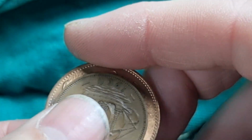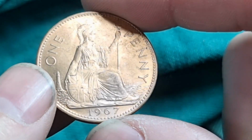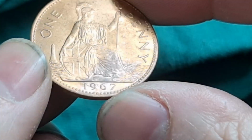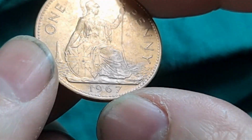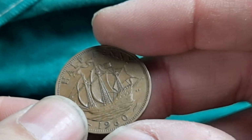Right. Let's see what's in this next handful. Okay, got the 67 penny again. Strange discoloration on it, like on the back. Yeah, probably just discoloration.